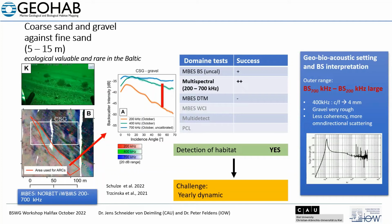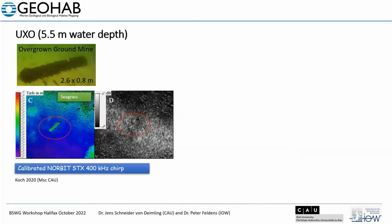What's the geoacoustic setting that's controlling this situation? Well, it's the outer range difference in backscatter response between 700 kilohertz and 200 kilohertz. Well, the reason is that at 400 kilohertz we have a wavelength of 4 millimeters, where the size of gravels gets, let's say, kind of interferential backscatter with omnidirectional scattering. At 400 kilohertz and at 200 the situation is different from the scattering regime. That's why we have these large differences that we can make use of.